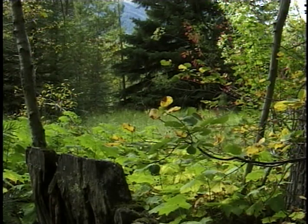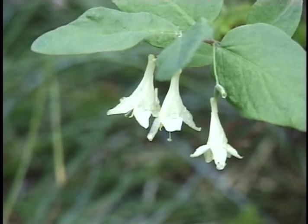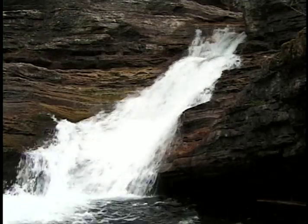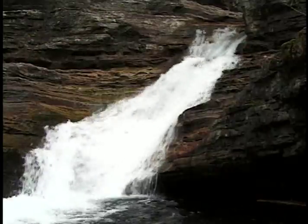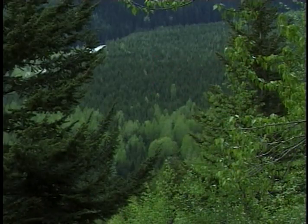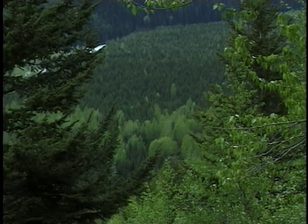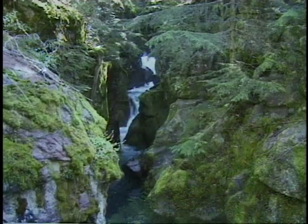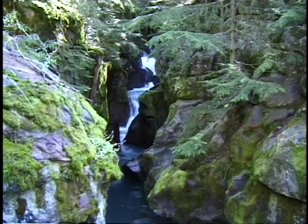Those who take advantage of the backcountry are treated to a pristine wilderness that can't be experienced on the roadside. You see, there's nothing but you and the animals back there, and you're the only one left in the world. Very peaceful. It's gorgeous. You have to go back there to really capture the moment.